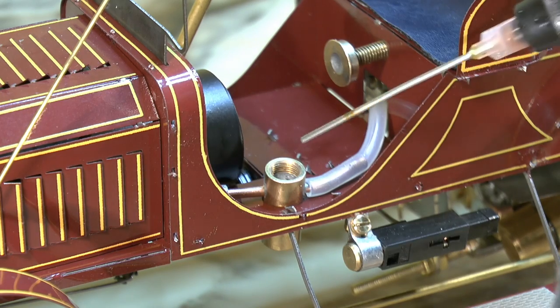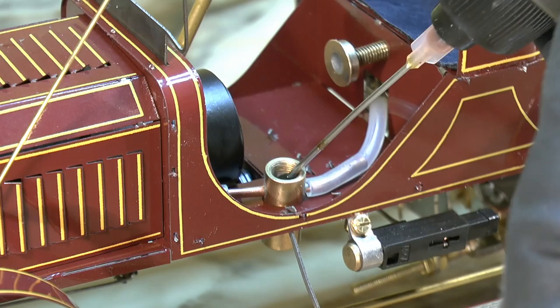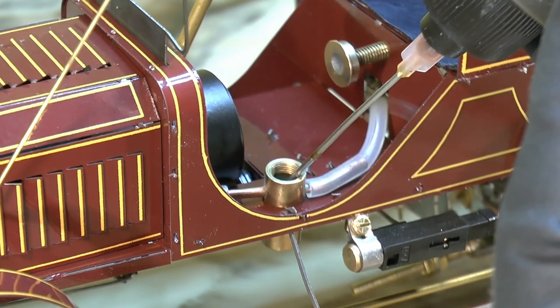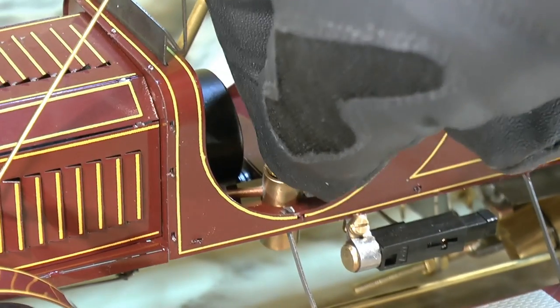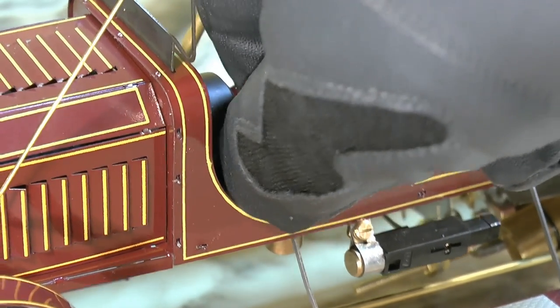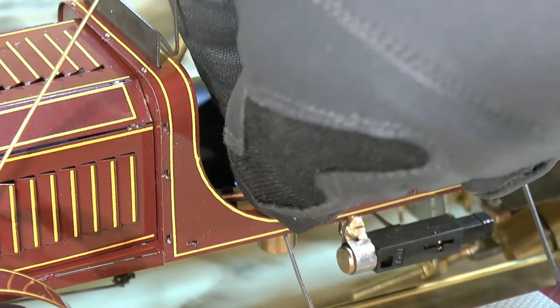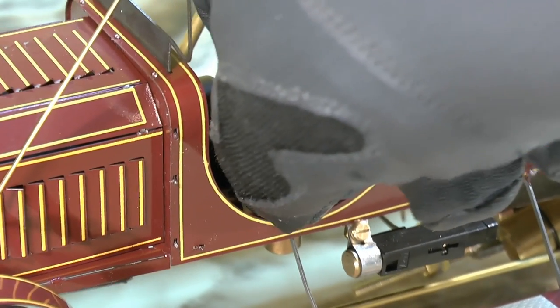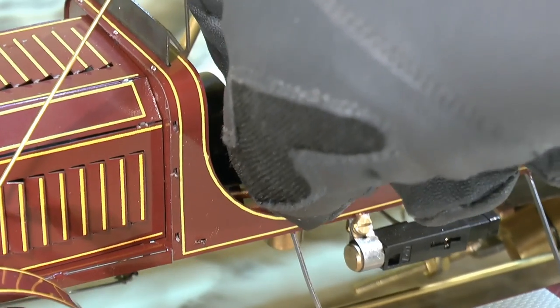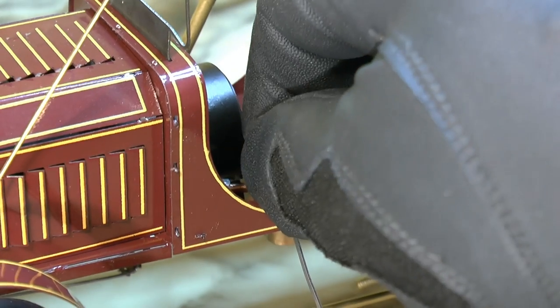The oiler needs a few drops of oil. A little bit flimsy to get on, but it's not really a problem to operate the car. It goes very nicely.